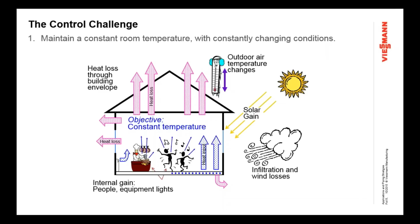not getting room temperature feedback, if we're not looking at what's going on outside the building and we're not modulating water temperature the way we should, it can be very difficult to maintain that constant temperature. So the objectives are there for that efficient, comfortable system, but it's a challenge.